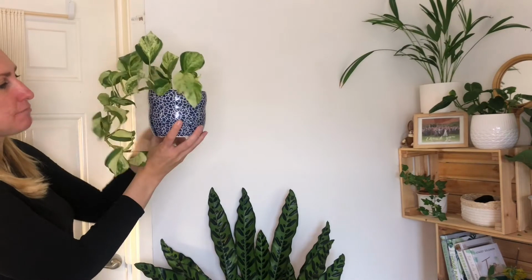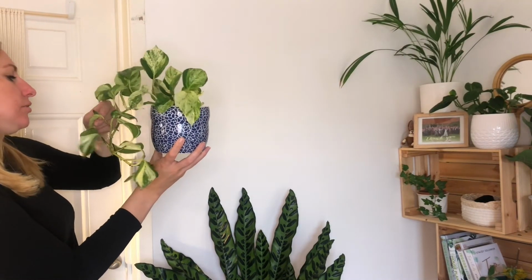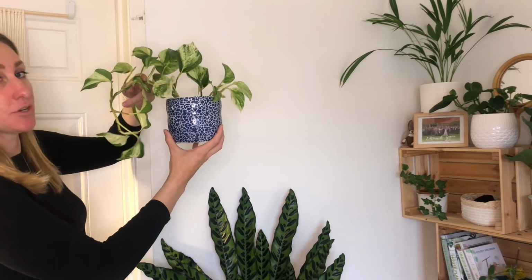But literally in the last month, all of these are new leaves. I reckon it was probably up about here, and all of that has grown in like a month, maybe 2. So it's absolutely crazy. So I just really want to show you that guy quickly.